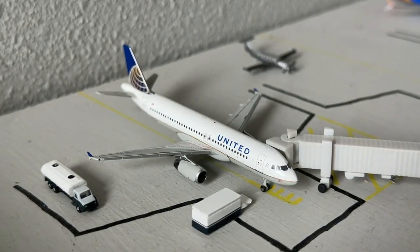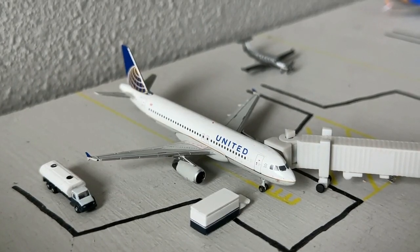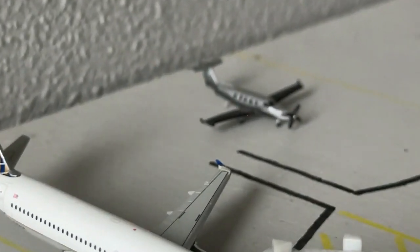So really been enjoying that, and I'm excited to see, hopefully, Evo Blue release, whether it's Panda, NG, Gemini, or somebody, because we've been waiting on that for too long. And the Aero Class one's fine, but it's pretty hard to find at this point. So, United 320 service to Houston.